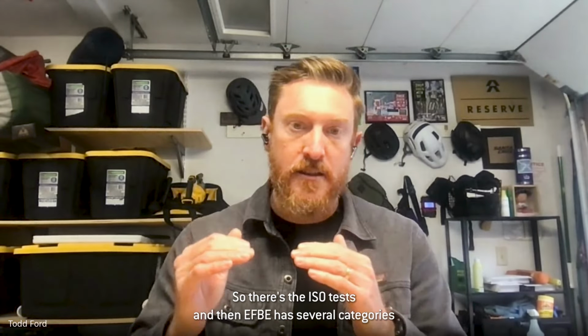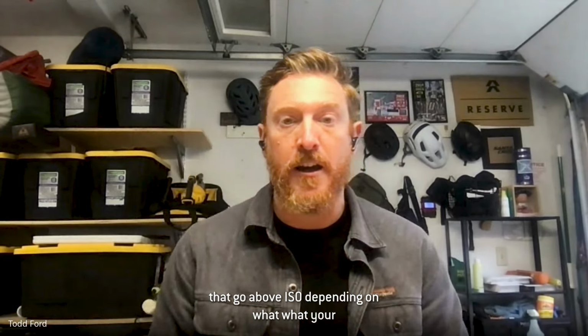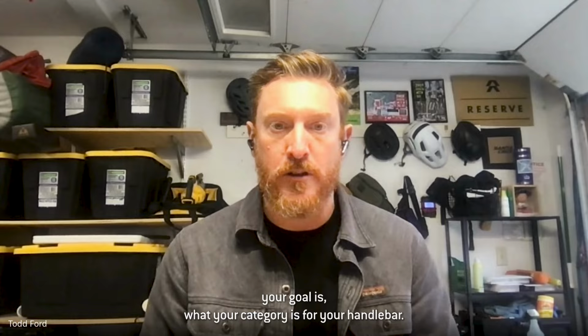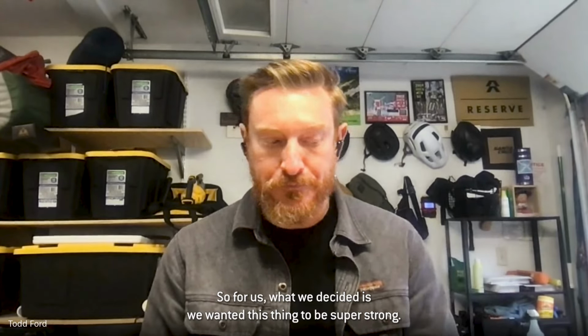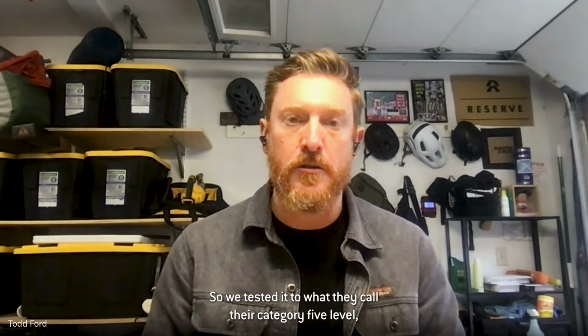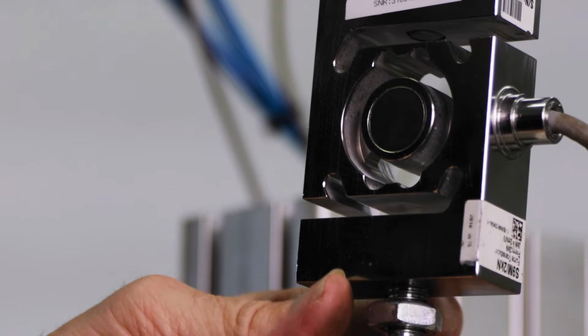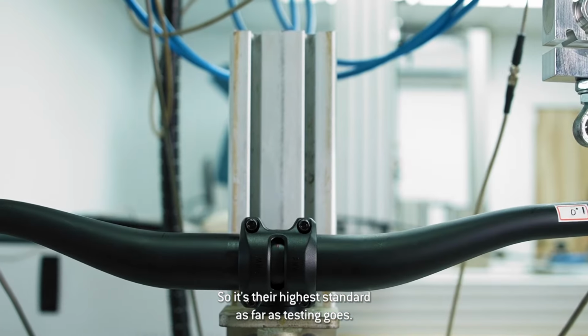So there's the ISO test, and then EFBE has several categories that go above ISO, depending on what your goal is, what your category is for your handlebar. So for us, what we decided is we wanted this thing to be super strong. We wanted to make sure there was no issues. So we tested it to what they call their category 5 level, which is for downhill standard and ENTB. So it's their highest standard as far as testing goes.